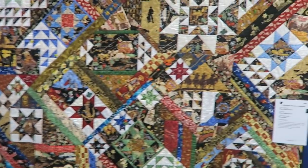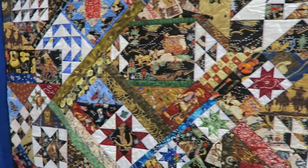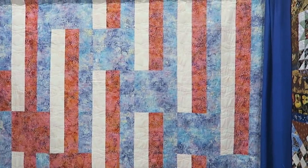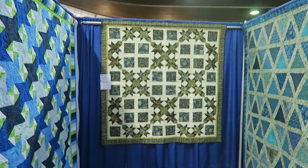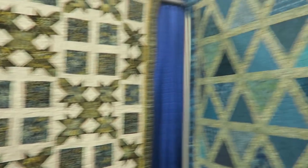Another sampler quilt. See if it's based on a pattern or not. She said there is no pattern for this quilt, but it's beautiful. She used the cowboy print. Very nice. Here's a strip quilt. Then behind me is just larger size triangles. I'll guess and say they're about 8 inches high with sashing in between. It's beautiful as well.